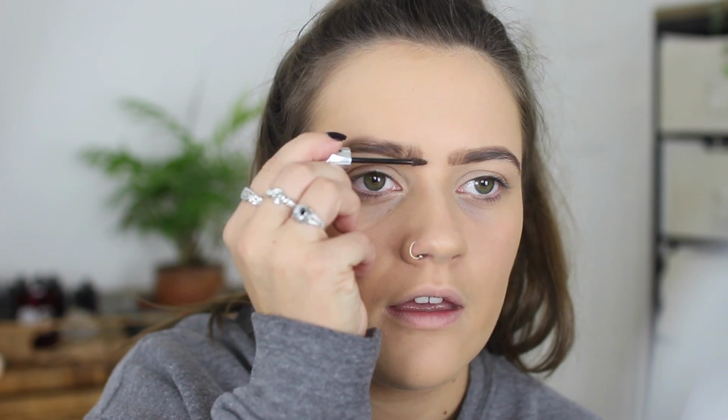I actually really like how my brows look today. The brow gel that I used to swear by was the Benefit Gimme Brow back in the old packaging. I actually preferred the old packaging. I thought it was cuter. This is a bit like bulkier. I don't know, I actually like the old packaging more, I think. But hey ho. I still love the Gimme Brow. I think there are other things that are just as good and less expensive, but it's a pretty good product.